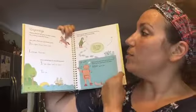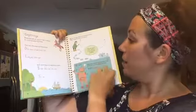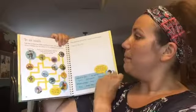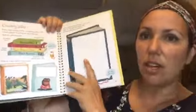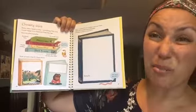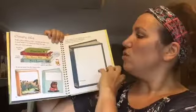Beginnings. So there are lots of ways to start a story. So it says, long ago there was, or once upon a time there lived, or bang went the, dramatic events. What happens in the middle? What happens at the end? What's going on in this picture? So lots and lots of prompts. Look at that. You can even sketch the cover of your book. How fun is that? And choosing a title.